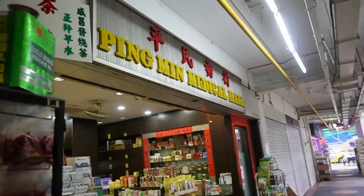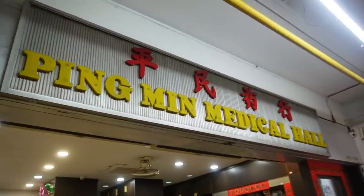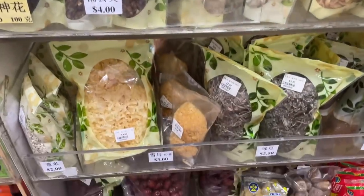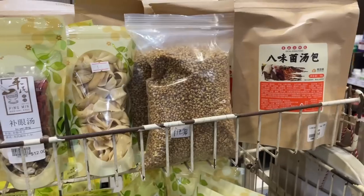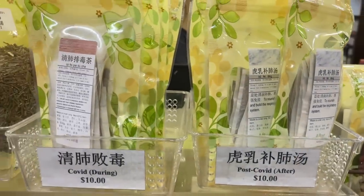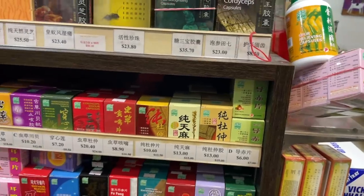We are seeing these medical halls everywhere. I'm assuming it has like the Chinese traditional medicine. I don't know too much about Chinese medicine, but I know just a little bit. I know that they use a lot of herbal supplements rather than just creating pills in labs. And you can definitely smell it. We can always tell when we're coming up on one because it has such a unique smell. It kind of smells like sweet dirt. I mean, herbs are just from the ground in nature, so it makes sense why it smells like that.